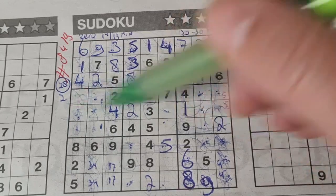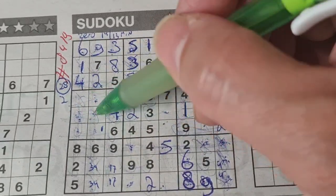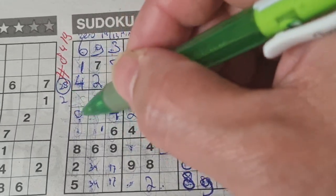1, 2, 5, 9. So we have a 9 in this row, 9 in that row. So the row between, the middle row, only 2 places left, and 9 should be here. On there, we have a 9 in the second column, no 9 there, 9 should be here.